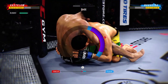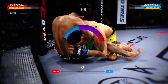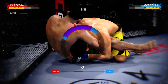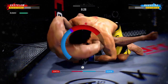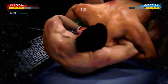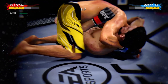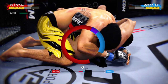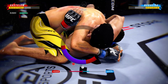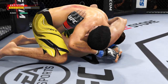Now looks as though he's got the neck. He might get a finish here. Oh, what a beautiful counter to the guillotine there. Gets side mount, and now maybe the Von Flue choke will be there. Open St. Preux has got to like that transition there. Oh, and there's the horn at the end of the round.